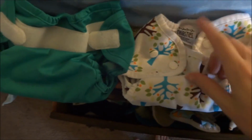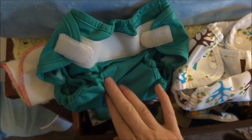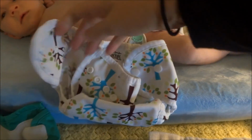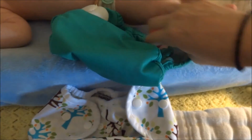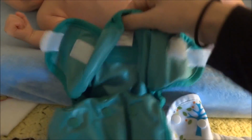I did also try the Thirsties size 1, which is adjustable and on the lowest setting, and the Rumperoos newborn that is also adjusted to the lowest setting. But this one's Velcro, this one snaps. This one is still way too big for him. Even on the lowest setting, the Thirsties cover, still too small. And the Rumperoos I've worn on him, but they feel humongous. And so I feel like whenever I have him in this cover and the bottom part, his entire butt is just so huge. And so I'm not a huge fan of that.